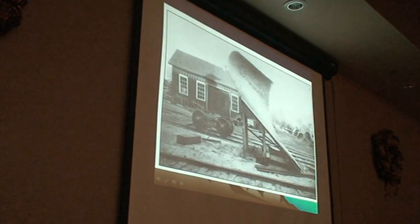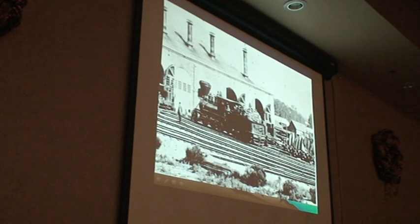Here's a nice front view of it. Two windows, big door. This is, I think, a rolling door. Another window. The snow plow that was used on the 18 during that period of time. And a stack up here.